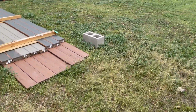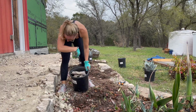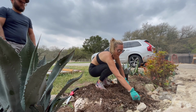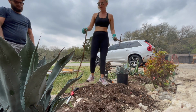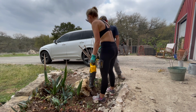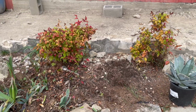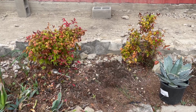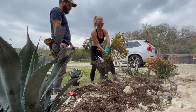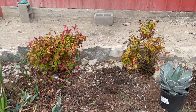Alright, so today's mission: I am trying to clean up this front entryway for this little front deck to be built. Here's the decking. I'm going to be taking out a bunch of this dead stuff here. And then we also have these two random bushes that are just not really our style. They did survive the storm, so I'm just going to replant them somewhere on the property, probably over on the other side of the house, because they're pretty, they just don't really belong here.